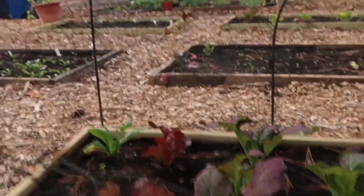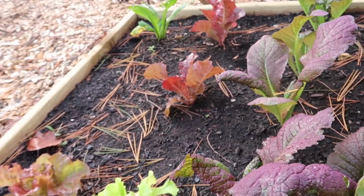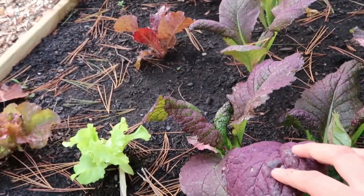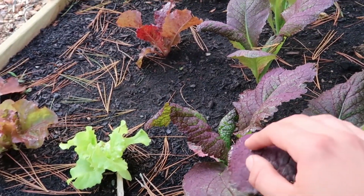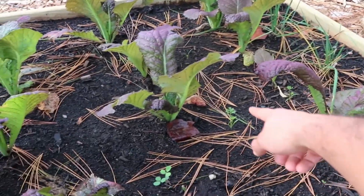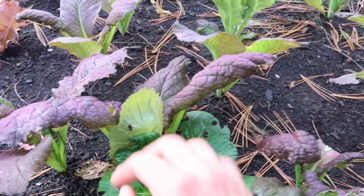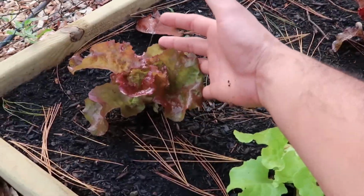Now let me show you guys the other stuff that I transplanted from my other garden. So I brought these sprouts from my other garden and I planted them into these new beds that I had built. And look at these beauties. These are mustard greens, and they are delicious. And I have a whole bed of them. And there's a few carrots in between, and a few weeds in between. This is a pak choy that somehow is in the middle here, and these lettuces, look at them, so beautiful.